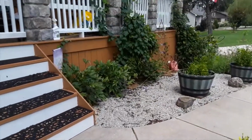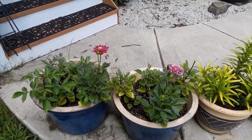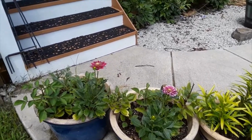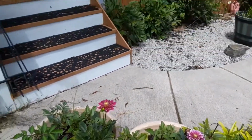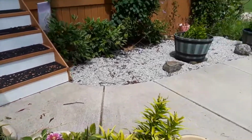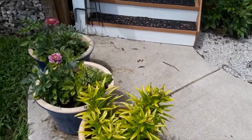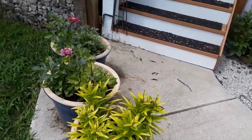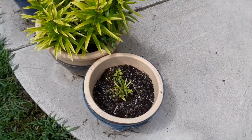I'm more of a fan of perennials than something you have to dig up. But I planted some dahlias in these pots, and they're doing okay. They're starting to come into flower after waiting half the summer for them. Then the lilies have all come and gone. These are just some lilies that I stuck in a pot because I wasn't sure what I wanted to do with them. And this one has done fantastic. This one is kind of anemic.